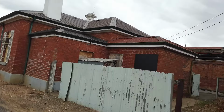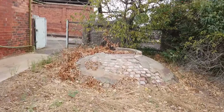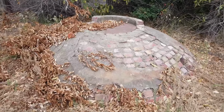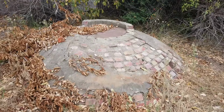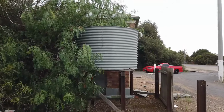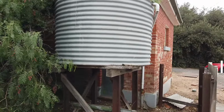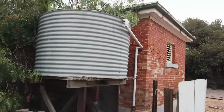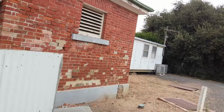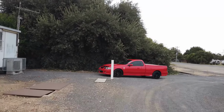Now, I'm not sure what's going on with this thing. I can guess and say it was a well at one stage. And obviously no longer in use. There's a more modern sort of a tank, but I don't think that was for steam engines or locomotives. It's just too small. Now, there is something interesting directly behind my car, which I thought looked pretty neat, and I'll show you.